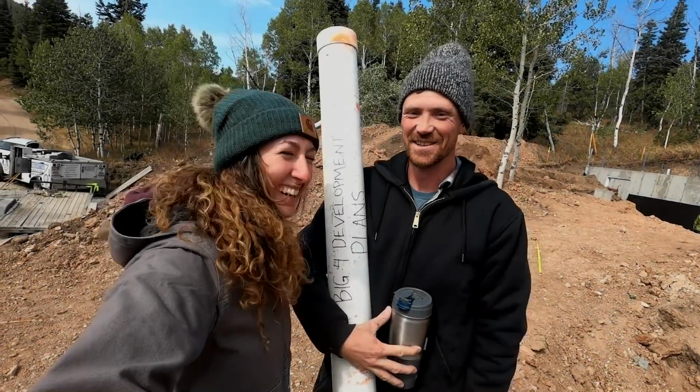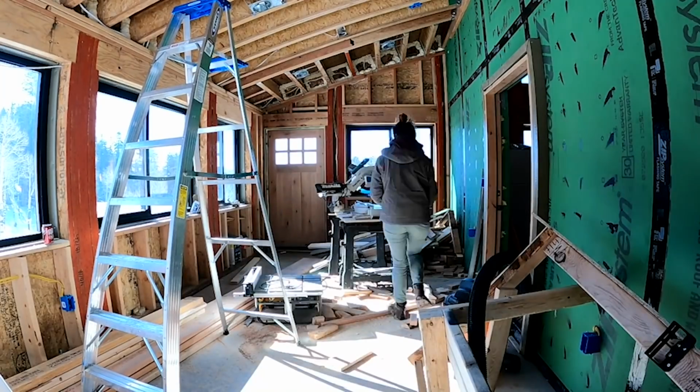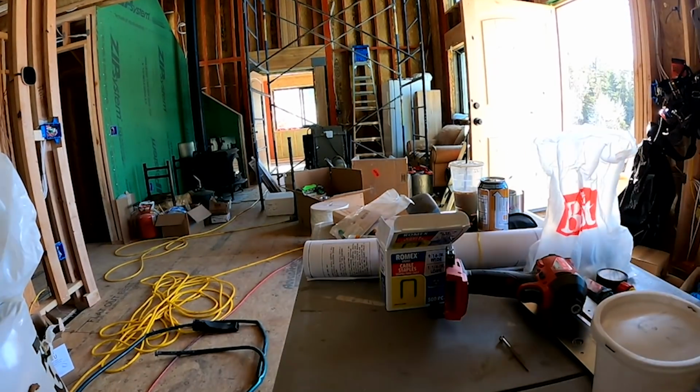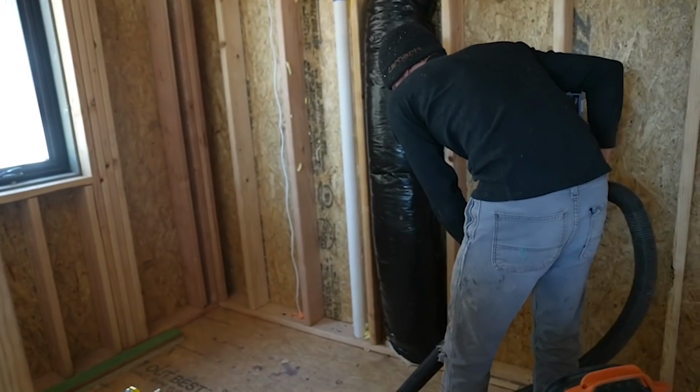We're Trent and Allie, and now that we've moved on to the second half of this build, everything that's in a shortage lines up with when we need it. All it takes is one pandemic to throw construction into a tailspin. Insulation is the new toilet paper. But we're powering through and keeping our heads up.